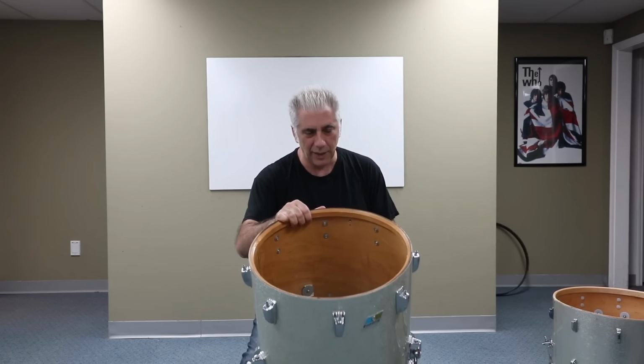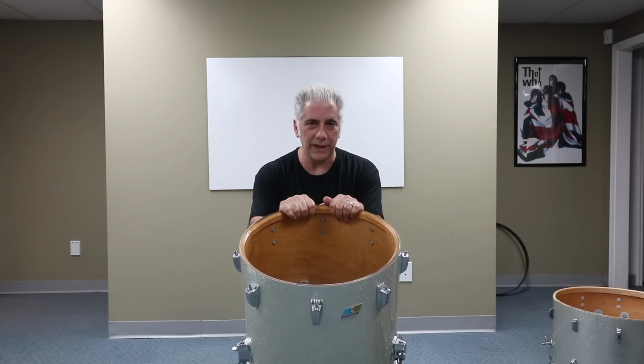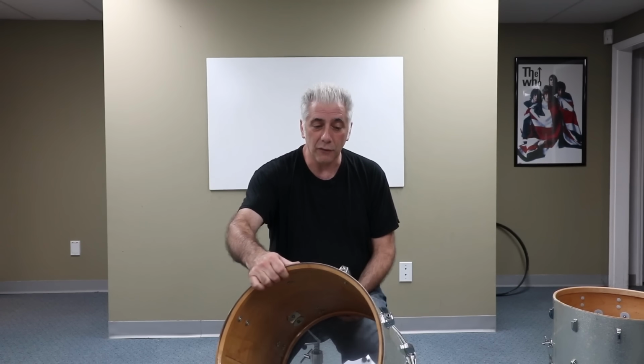When I say a 3-ply drum, I mean there is 1 ply, a 16-inch ply of maple, 1/8-inch ply of poplar, 16-inch ply of maple again, so 3 ply. On the top and bottom, it has a maple reinforcement hoop that you can see here. That helps the drum stay round.